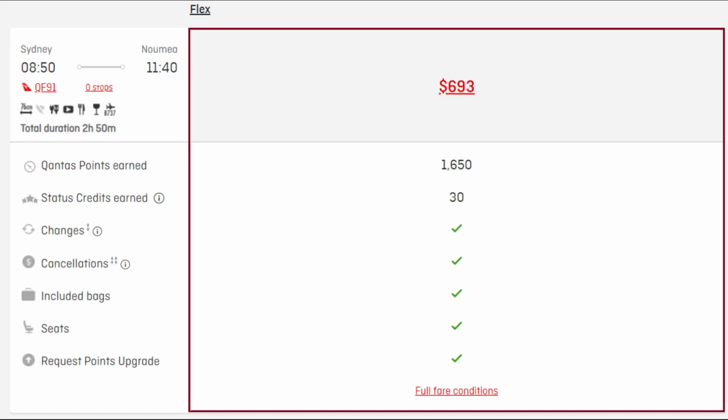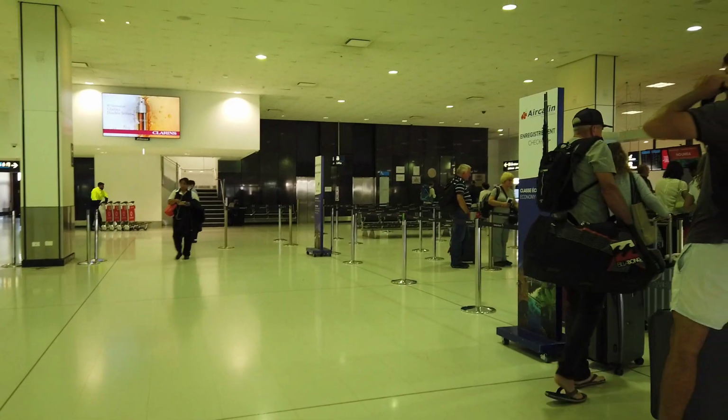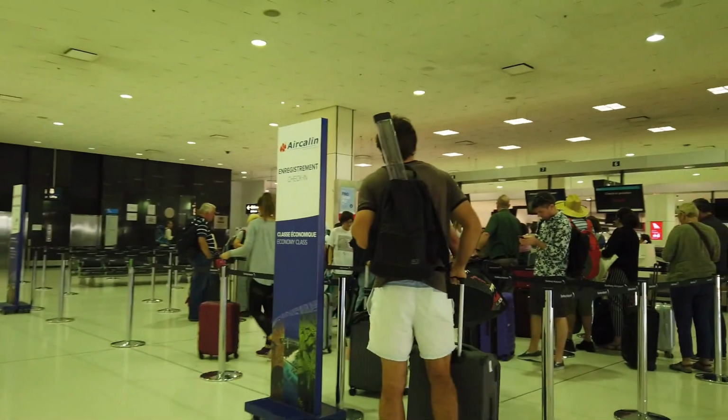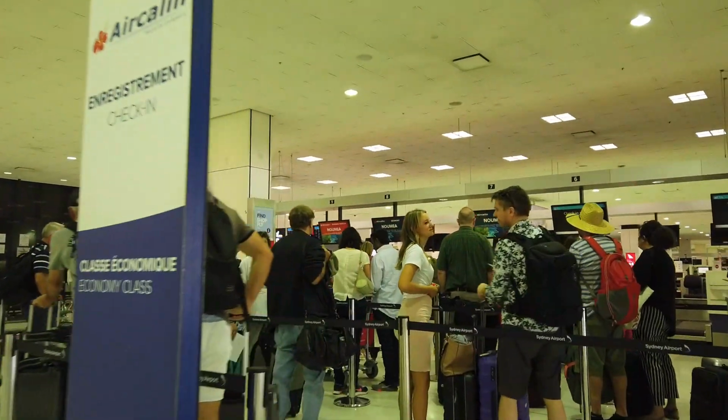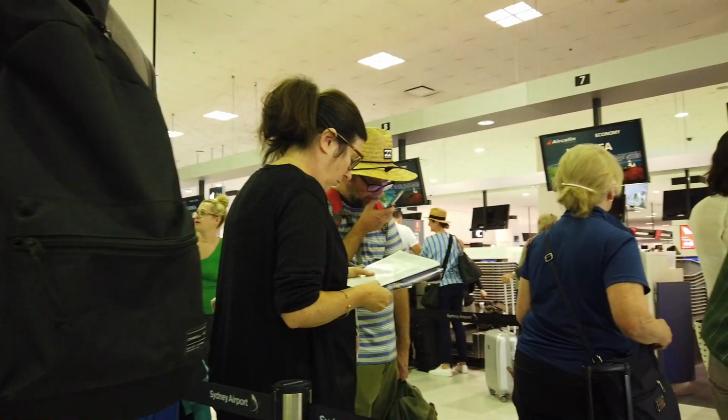Since the flight is code-shared with Qantas, this means that Qantas flyers can earn status and points when flying with them. The check-in experience wasn't particularly pleasant because it was slow and I waited for 45 minutes until it was my turn, even though there weren't a lot of people waiting.